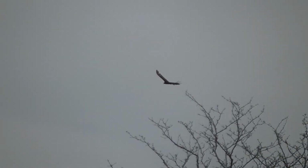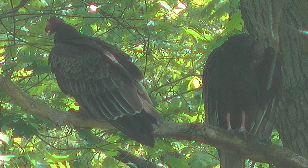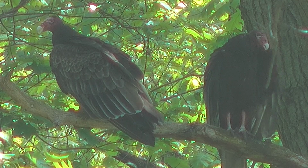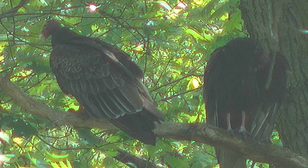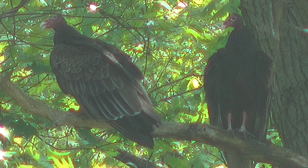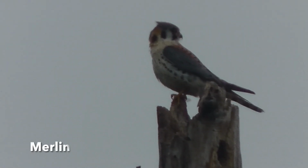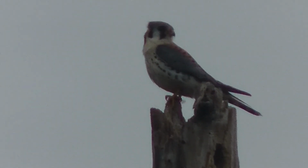Only occasionally do you see vultures in the North Burial Ground. Here was one flying around right near Ridgeside Lake. And then you're going to see a picture pretty close up of two adult vultures hanging out in a tree. We saw them on the ground. They jumped up into the tree, and we got some nice pictures. And in May, I did see one Merlin hanging out on the hawk magnet tree.